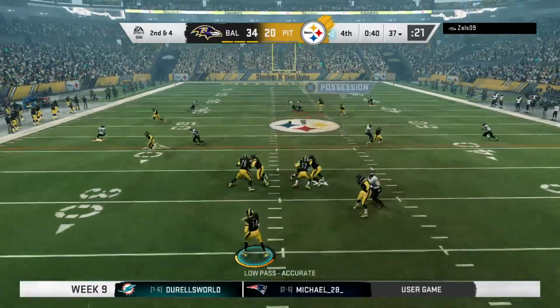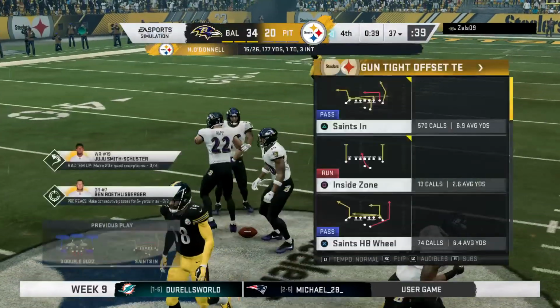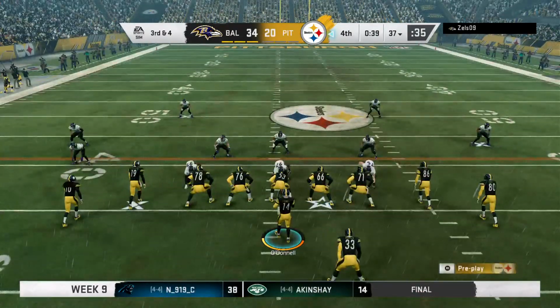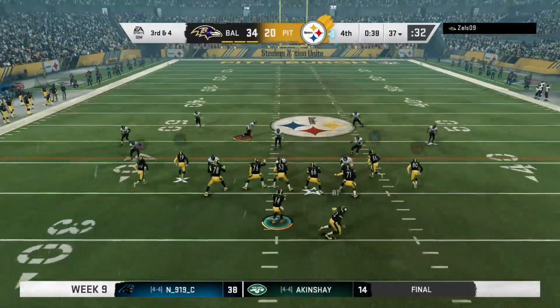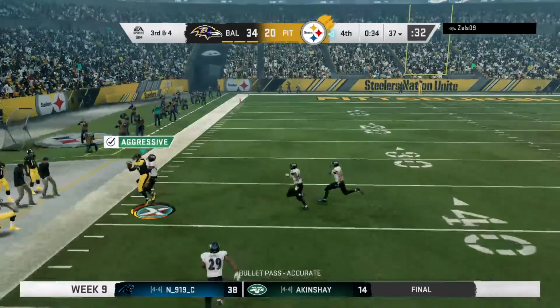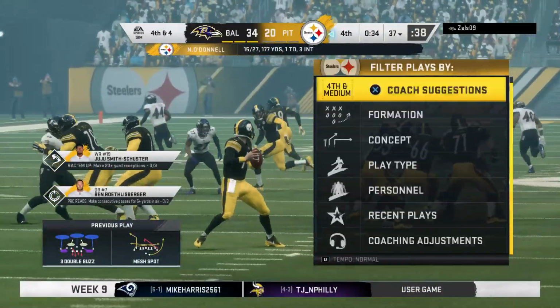Looking to throw. O'Donnell. And that'll be incomplete. Took a pretty good shot as he tried to pull that one in. Couldn't hang on, 3rd down. Now they face a 3rd down and 4 after that incompletion on 2nd down. Now a 3rd down throw, but it misses the target, incomplete.